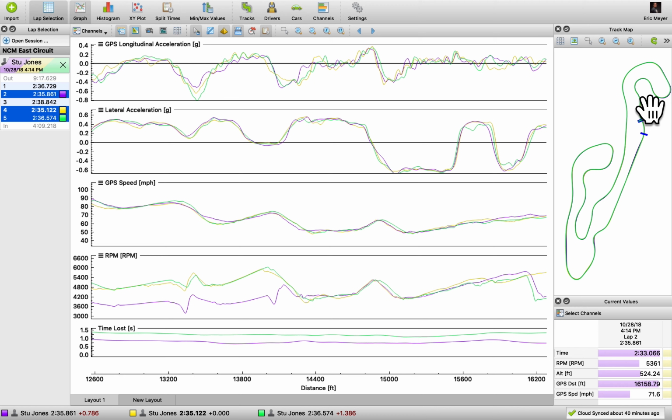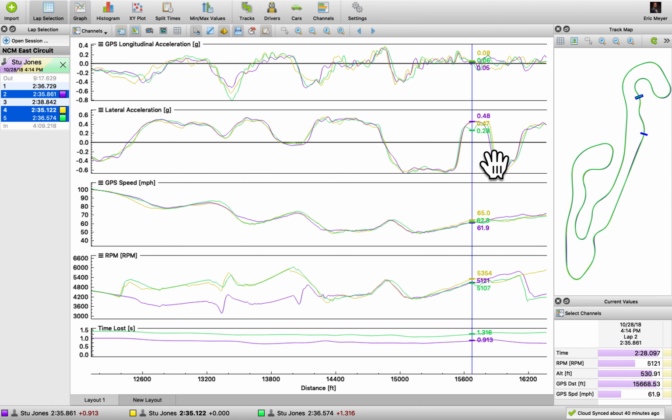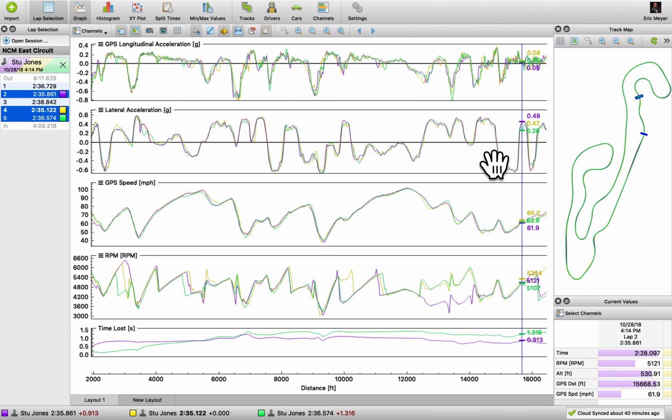Okay? So you've just watched this video. How'd you do? Did you do pretty well? Did you get all that? Did it all make sense? Can you see right here that there's less lateral G's in this same yellow lap, which may indicate traffic? Remember, this yellow lap was slower right here. Should be able to see this stuff, gang. Should be able to, and if you don't, keep watching some more videos.